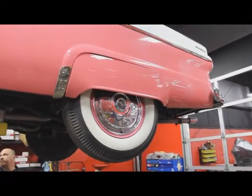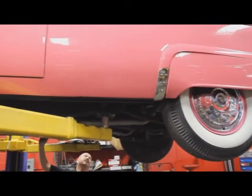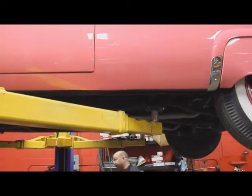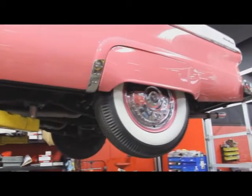The bottoms of my rockers look good, nice and straight. I don't see any evidence of any work being done to them. So if they've done any work to them, they really did an awesome job. They're nice and straight. No cracks or pitting or anything that I see.